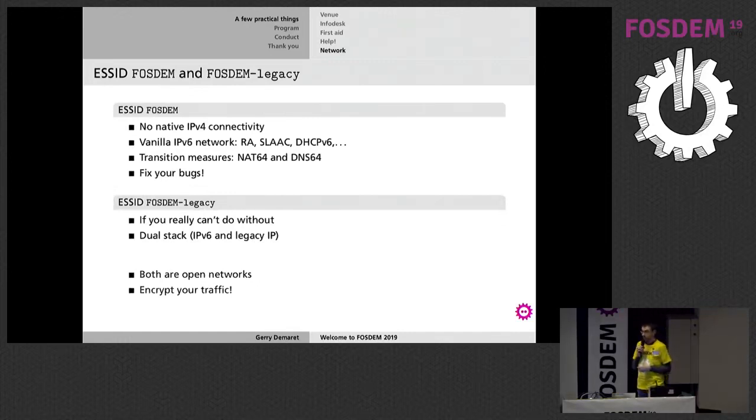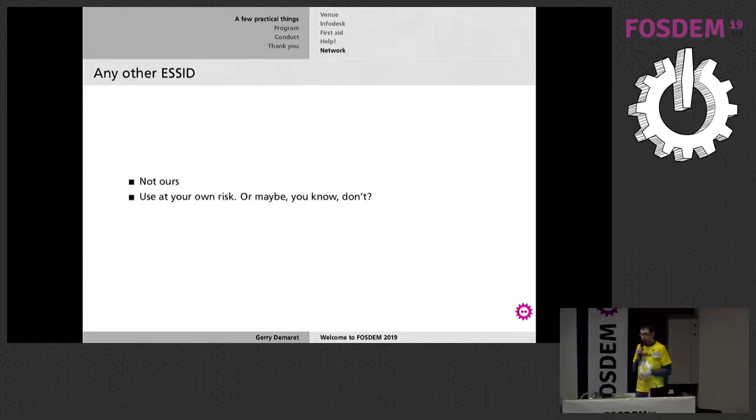Keep in mind that both of these networks are open networks, so all of the traffic you send over it will be in the clear. Make sure to encrypt everything. We wouldn't want anything to get compromised. Any other ESSID you might see around is not ours, so maybe you shouldn't connect to it.